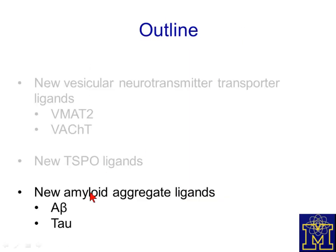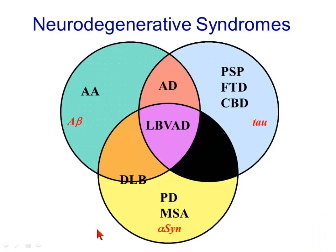I'd like to close then by talking about amyloid imaging, and this implies amyloid like A-beta plaque amyloid, but also the amyloid associated with tau protein aggregation. So we talked yesterday about the notion that A-beta amyloid is characteristic of a number of disorders, including Alzheimer's disease, some patients with dementia with Lewy bodies, and also those with amyloid angiopathy. But there are a host of neurodegenerations where tau accumulations are the amyloid of interest.